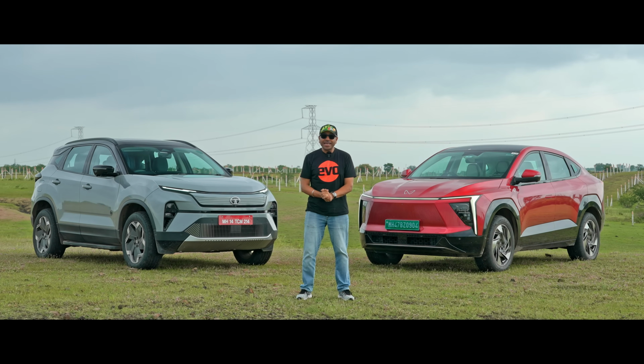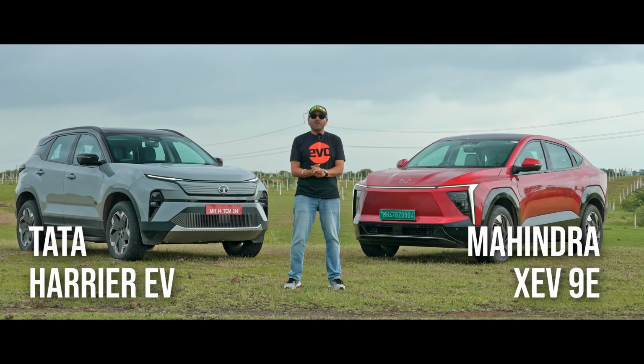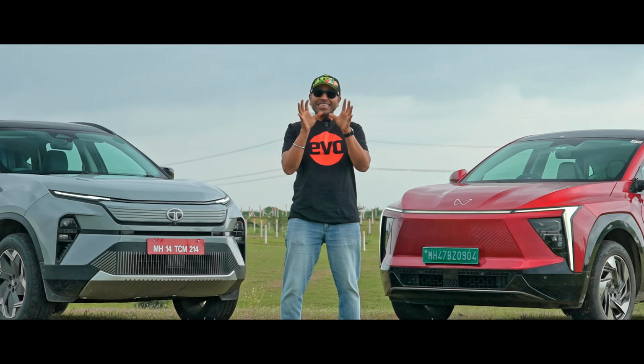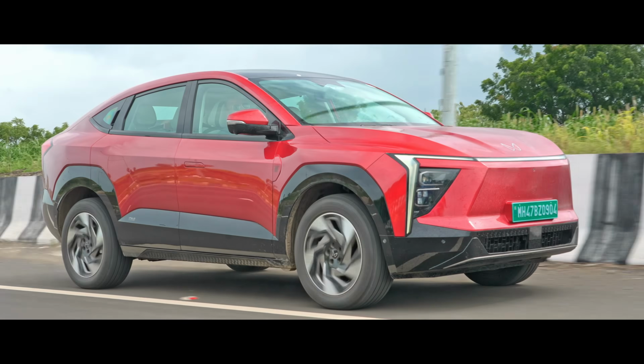Not all my colleagues agree with me, but this Tata versus Mahindra battle for EV supremacy, to me, is the most important test of the year. And let me tell you why.